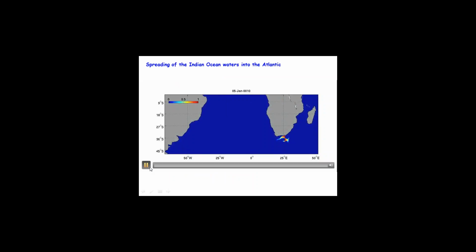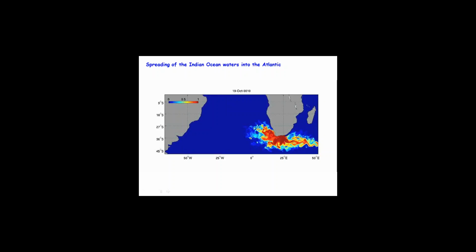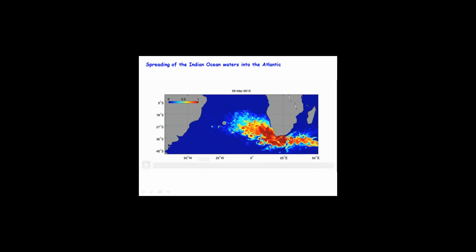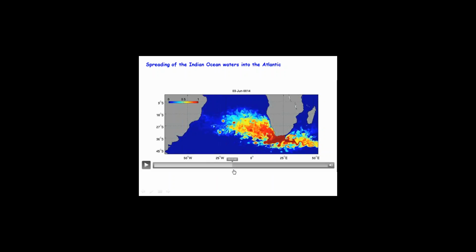And here we have a movie that I'm not going to show all, but it shows how in the model, when you put those tracers, how they expand into the Atlantic Ocean and how the Indian Ocean water gets into the Atlantic even faster, gets to the other coast, and starts mostly bifurcating.